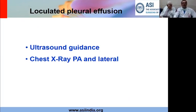Ultrasound is freely available. In fact, a lot of surgical units across the country now have access to ultrasound. Otherwise, you seek help from your radiology colleague. And all loculated pleural effusions should be drained under ultrasound guidance. Now, it could be done there.